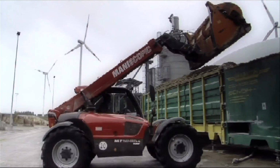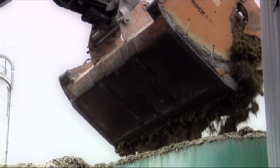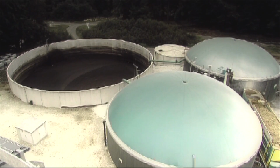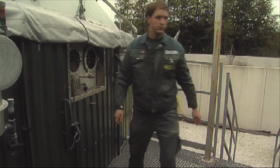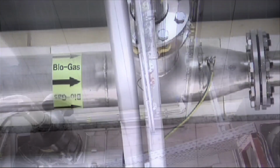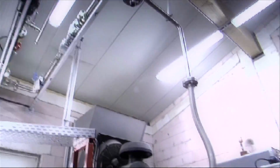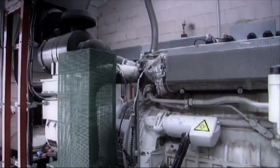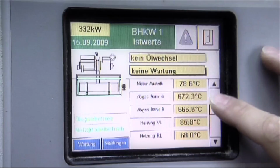The silage is then shredded and transported together with cattle slurry into these giant green tanks, the fermenters, where they are degraded by bacteria. A methane-containing gas is formed in the process. The methane is used in such gas-driven engines that produce electricity via a generator.